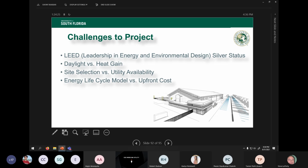Site selection: every site selection has a utility component, but by going to this site we had to be able to tie into our chilled water system, our electrical, and our water. So that was one of the challenges here. And energy life cycle versus upfront cost was another challenge for this project. It might have been easier and less costly upfront to do different delivery methods for the HVAC, but over the long life cycle of the building, it paid back in dividends to pay for the more expensive connection and equipment upfront. So we look at projects long term on this campus.